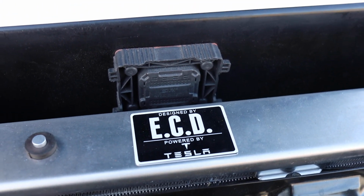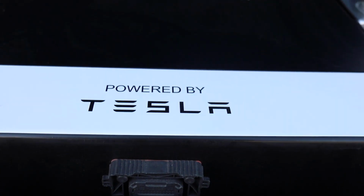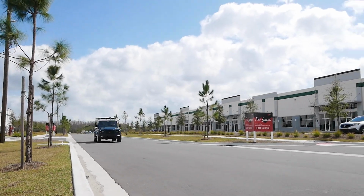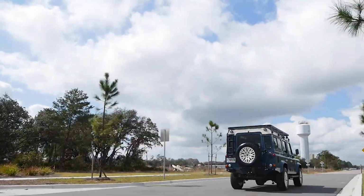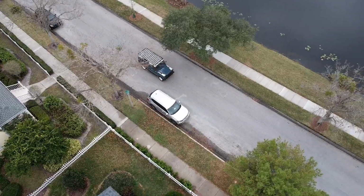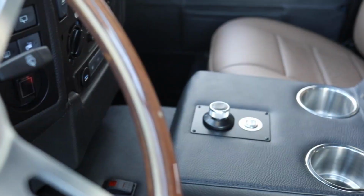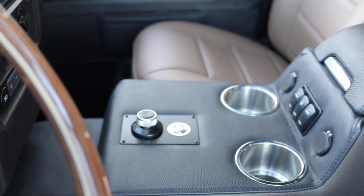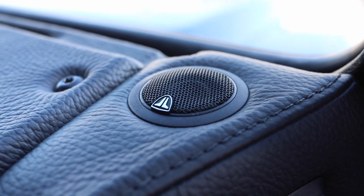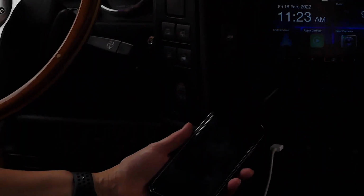Morpheus is powered by our 450 horsepower Tesla motor and drive for near 200 miles on a full charge. This 110 features an array of modern conveniences such as JL Audio sound system, Apple CarPlay, rear AC and access to USB ports throughout.